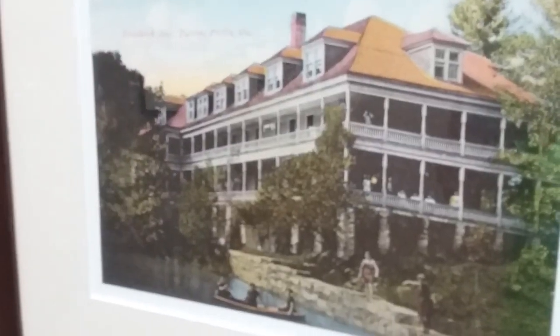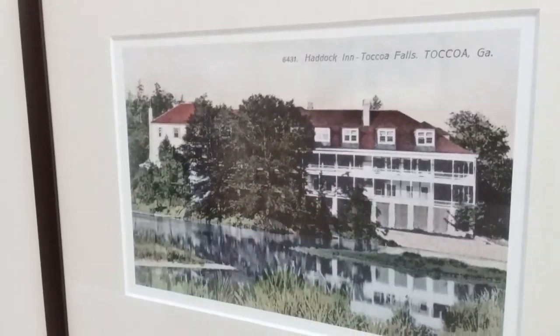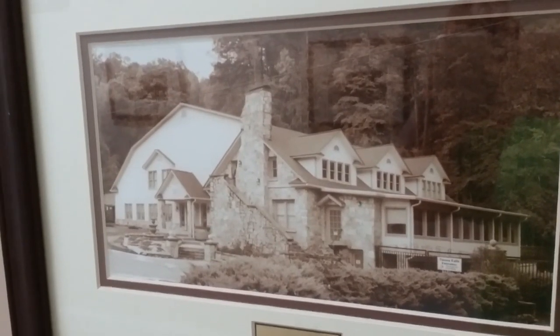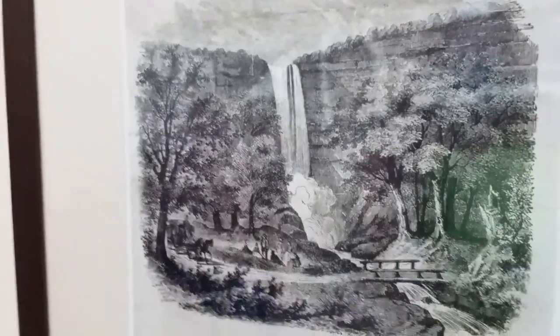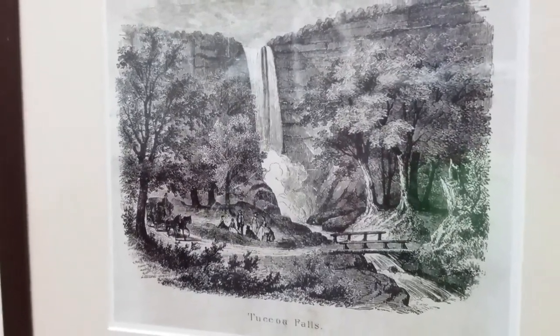That used to be the inn here at Toccoa Falls, the Haddock Inn. There it is nowadays. This is the way it used to be before anyone else was here. This is an artist rendering.